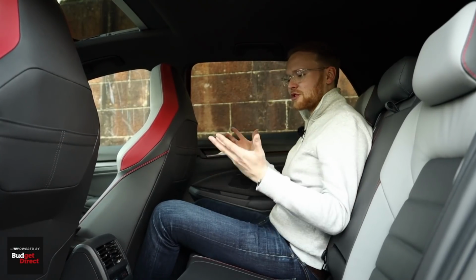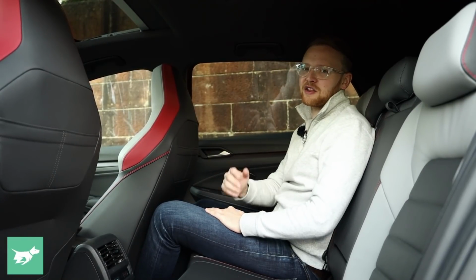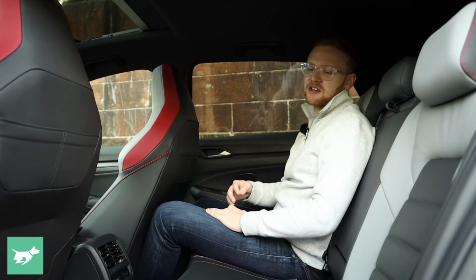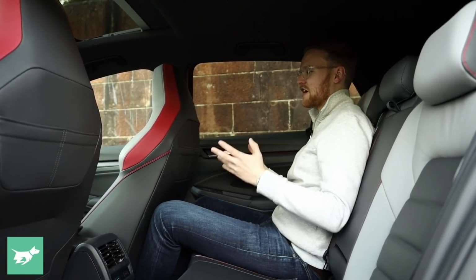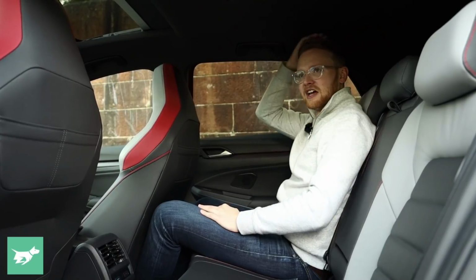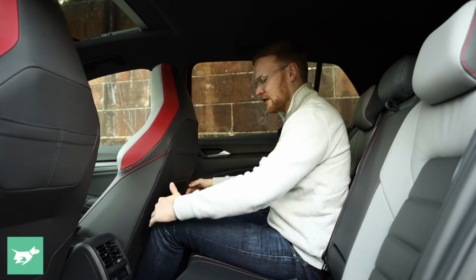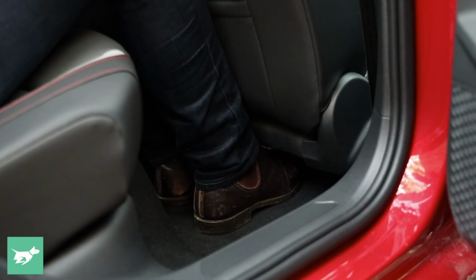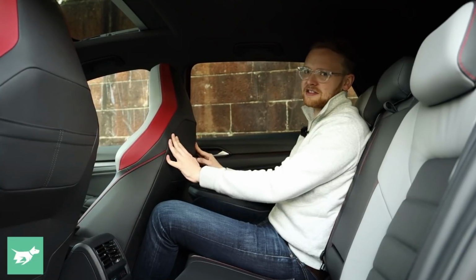But what Volkswagen have been able to do is package the car really well in the back seat, despite the fact that outside it's not huge. So for myself at 6 foot, sitting behind my own driving position, you can see I have a comfortable amount of space. Headroom, I've got plenty of it, despite the fact we do have a sunroof up front. Legroom, I've got an inch or so. Toe room is no problem at all. This seat is where I would have it, as I said.